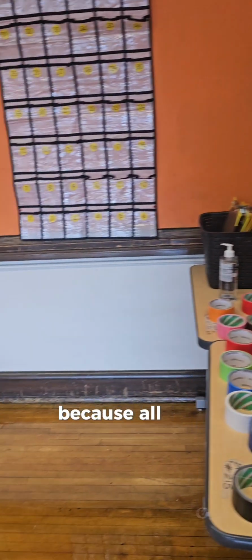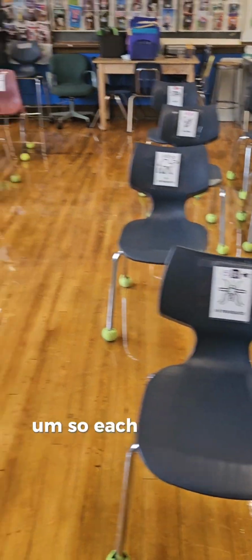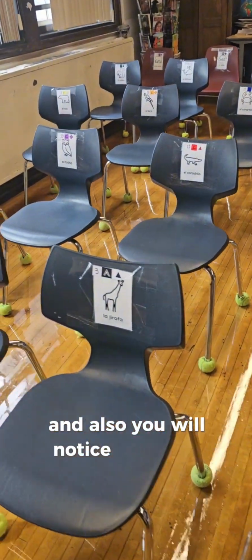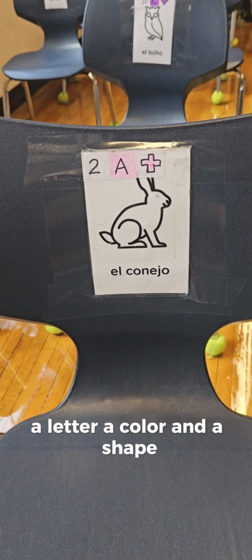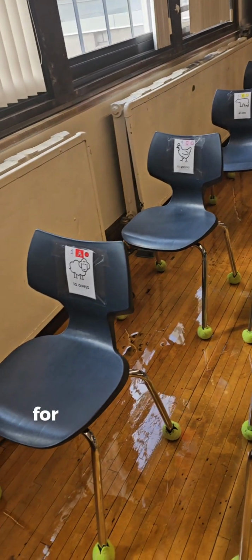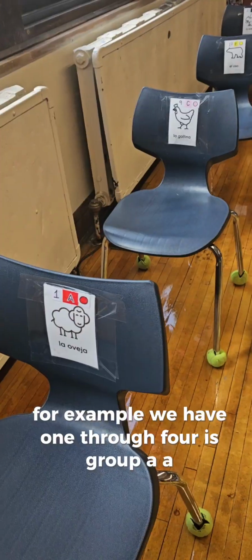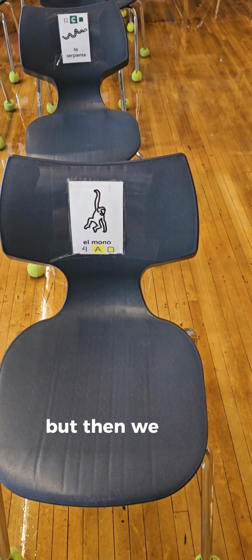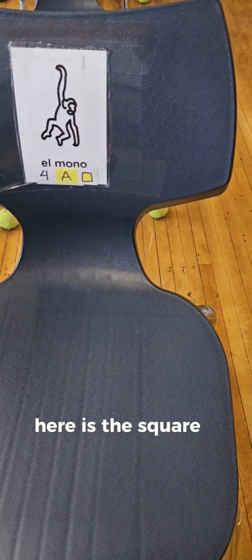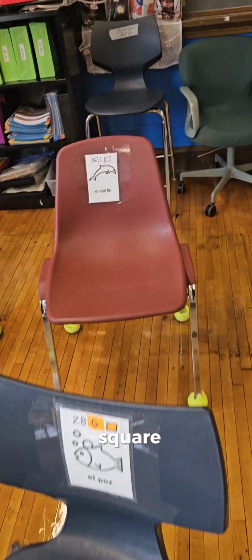I also have these cards with numbers and animals because all my chairs have cards with animals. So each chair has a different animal, and also you will notice a number, a letter, a color, and a shape. That's for different groupings. For example, we have 1 through 4 is group A. And the number is just the number of the seats. But then we have this group here is the square. It goes this way. Square, square, square, square.